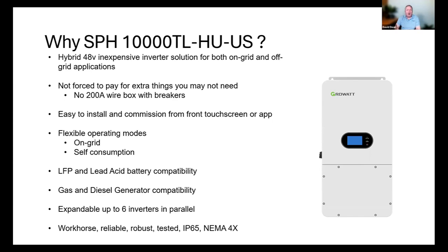It's easy to install. You can do it from the touchscreen or from the app. It's easy to commission, with flexible operating modes. And again, we talked about some of these others. You can have up to 6 inverters in parallel. It's just a real workhorse out there. If you just want something that's fairly inexpensive but will get the job done, that's where this one is targeted.